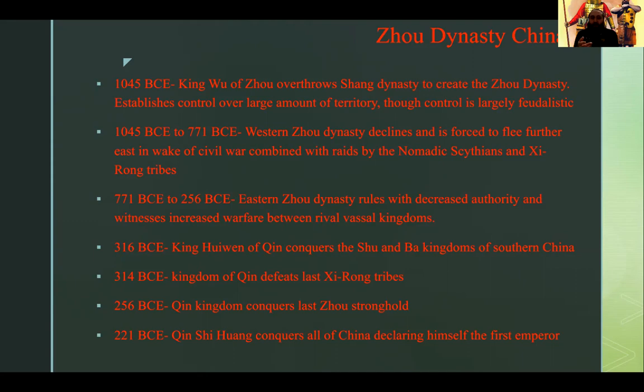Fortunately, however, despite the Western Zhou Dynasty declining in 771 BCE, all it did was move east to a different capital, establishing the Eastern Zhou Dynasty. Though the rulers had decreased authority and witnessed increased warfare between the rival vassal kingdoms that originally made up the feudalistic society of the Zhou Dynasty. And these wars were massively fought.